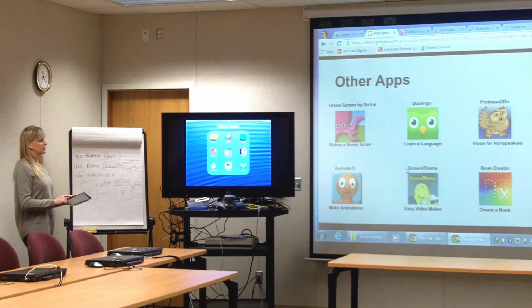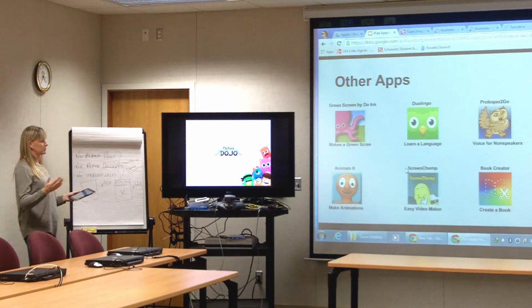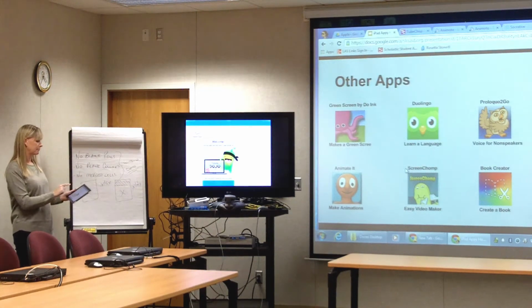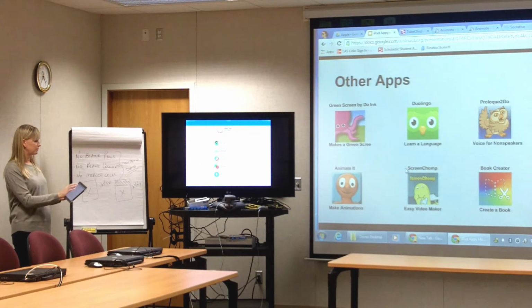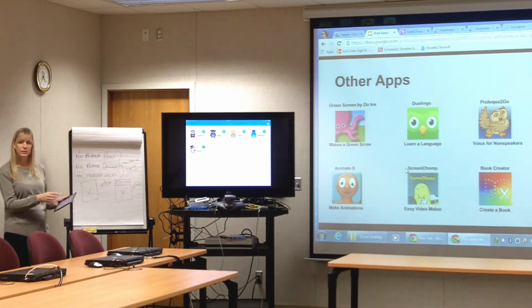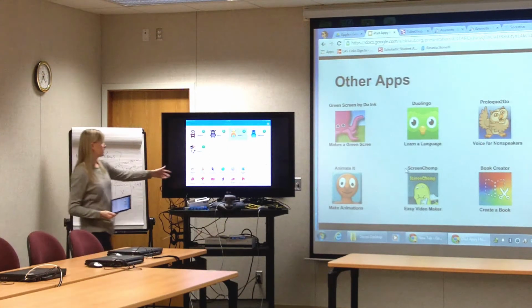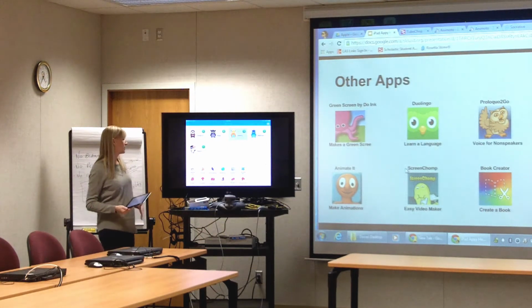Class Dojo is just one of the ones that's just a behavior thing. I would say it's more middle to younger grades, and it just allows you to put in a class, and you can change the pictures on it, and track behavior along the day. A lot of the ways that they're either on task, participating or not.